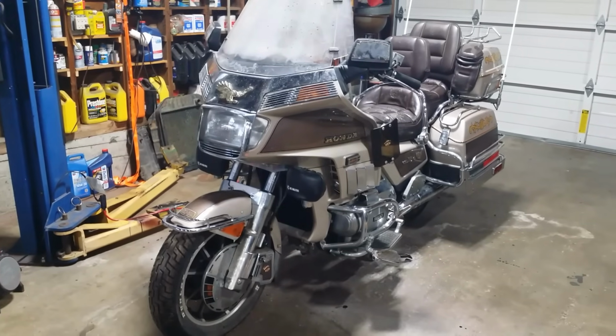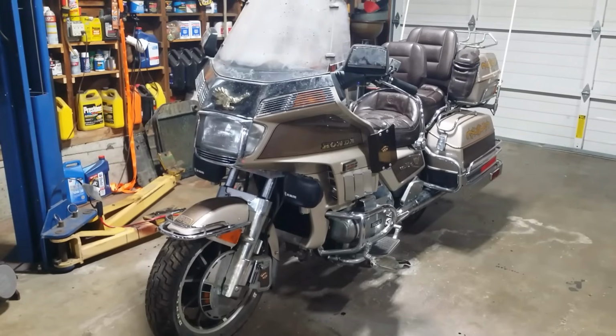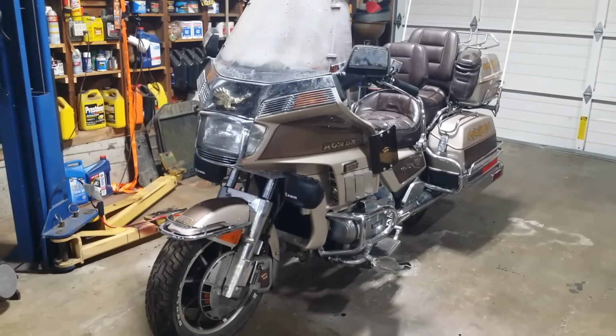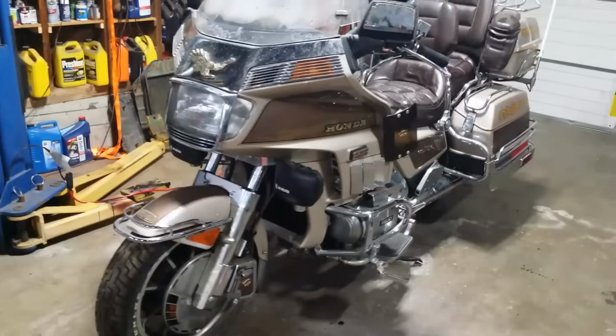So we got it home here the other day. Had to leave it outside. I had a motorcycle cover that my friend gave me with the bike that I took to the laundromat to wash before I even put it on. And it sat outside, so we got it in today.